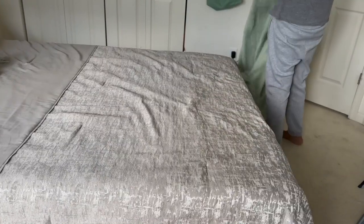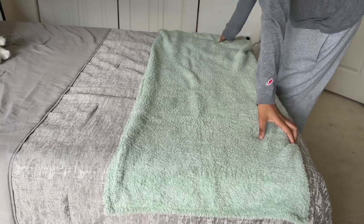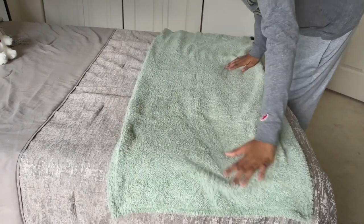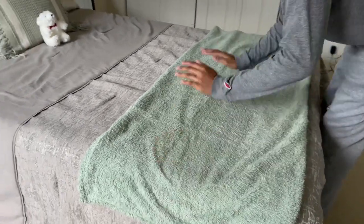So then I was doing it wrong, so I redid that. Just straightening it out a little bit and then smoothing it out so it doesn't look so bunched up. And love it. Love how it looks.